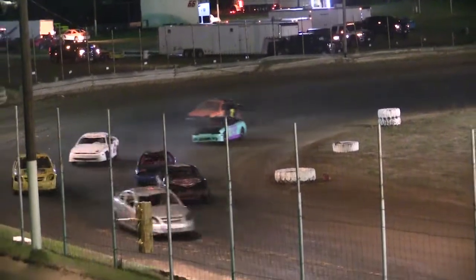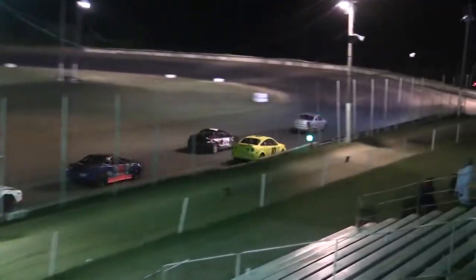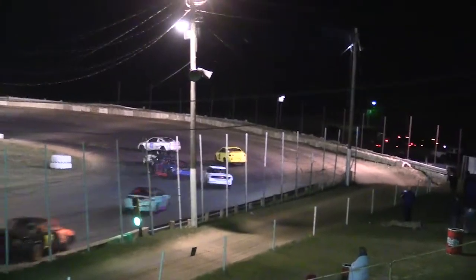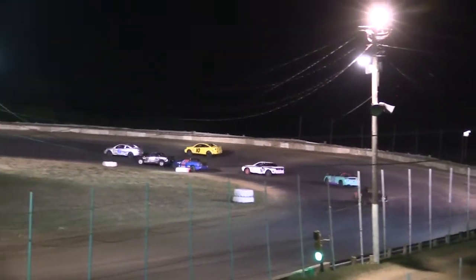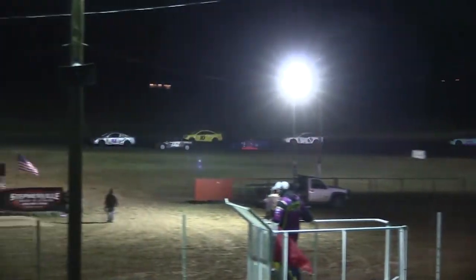Green flag's back out. We're back underway. 11 complete. 4 to go. Harold Clifton catching him sleeping, coming in turn number 3. Backs the Cobalt in there like it's a sprint car. Hangs on to the top spot.